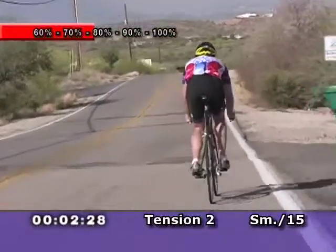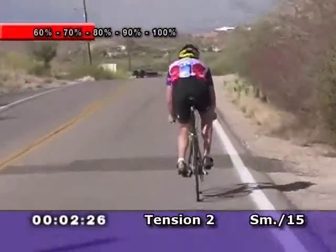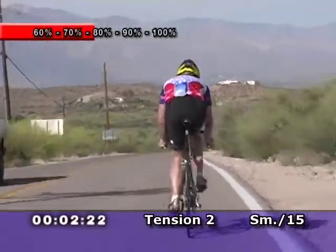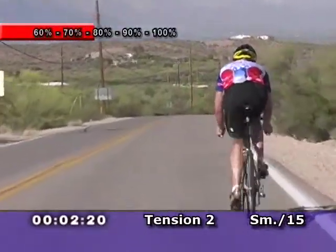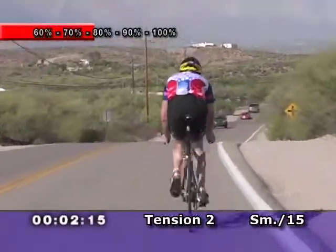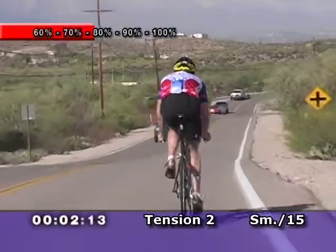Still going downhill. Small chain ring, 15. Keep that cadence up over 100 RPMs. If you want to be an overachiever, take it up over 110, even to 120. You can do that. Just keep that cadence nice and high. Knees in to your top tube, upper body nice and still as we descend.